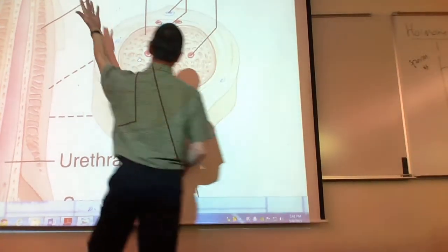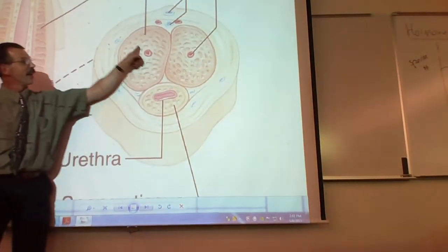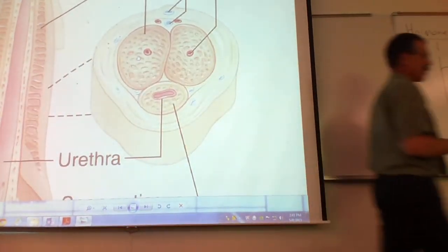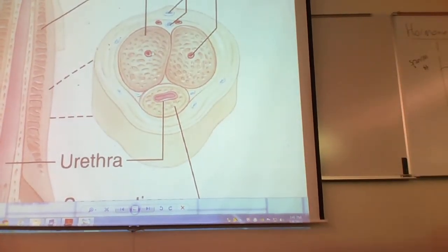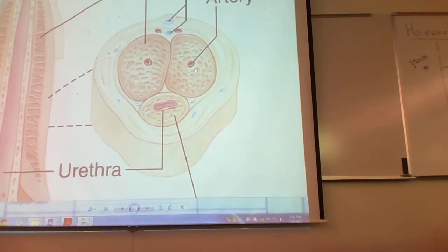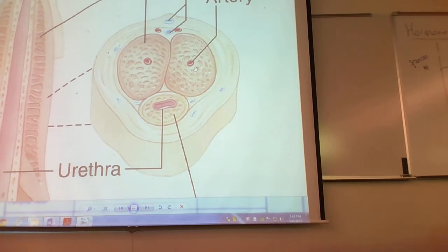Alright, so here we chop our penis like a sausage. Here's the erectile tissues. Notice the eyeballs of the clown. That comes out wrong, right? What does it say there? Arteries. So those are your penile arteries. So the man gets excited, and his brain tells those arteries to do what? They get big, right? Viagra did that for billions of dollars a year.